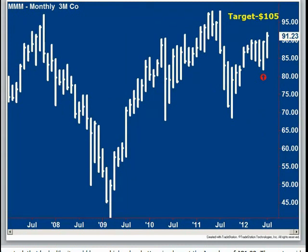MMM, or the 3M company, is another stock that looks like it could have a higher low bottom in place at the June low of 81.99. The next upside target is 105. Key support lies at last year's low of 68.63.